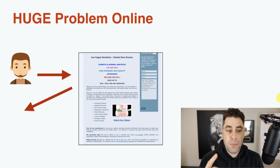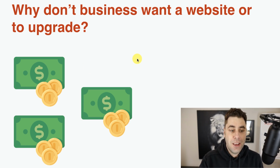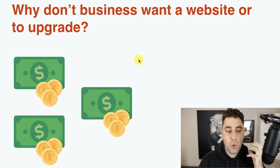But the biggest problem they have, and this is something that a lot of people struggle with, is why don't businesses want a website or upgrade? So a lot of businesses don't even have a website and they don't want one, or they don't want to upgrade it. And the problem is it costs way too much money. It costs thousands of dollars for some of these companies to create websites, and that's why a lot of them don't bother having a website or have really garbage websites that simply don't work for them.